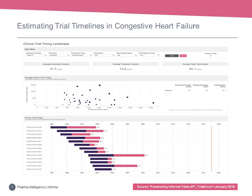We also have this scatter plot view where we can quickly identify where those studies, where the enrollment duration was in correlation with the treatment duration. So you can quickly see there are some outliers here of studies that had very quick enrollment and the treatment duration was longer, or enrollment duration that was longer and the treatment duration was shorter. So it might be helpful to review the protocol elements of these outliers to see how similar or how different they are to your own study.